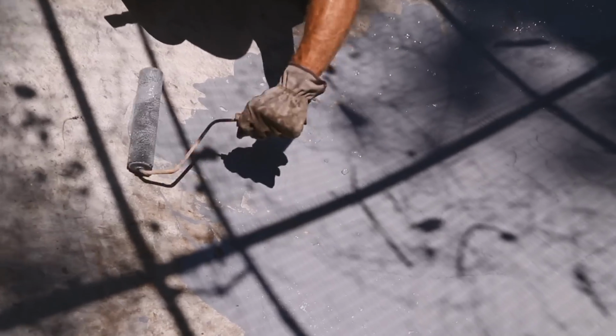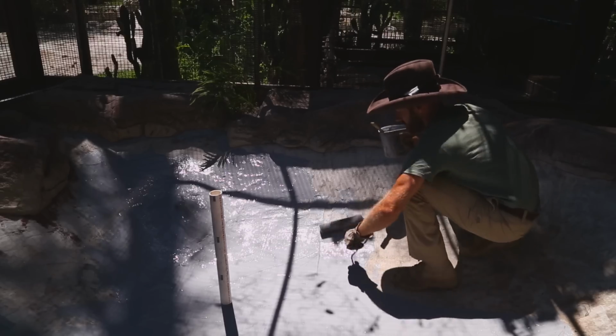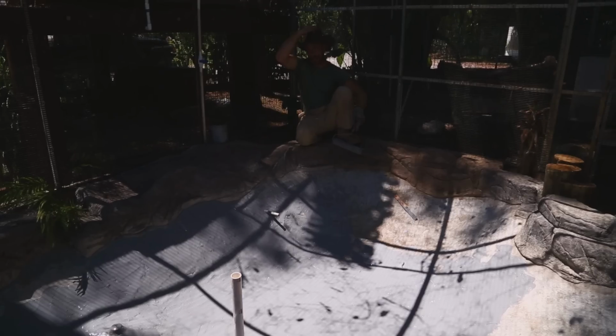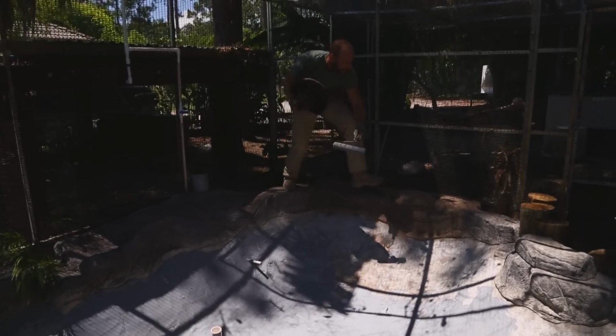I decided to switch to a paint roller, as it was much quicker to apply the pond armor. We are cruising now. My new favorite hat. Can't lose that.